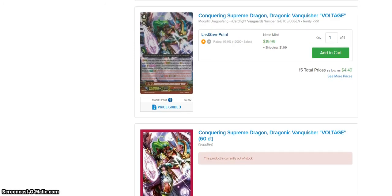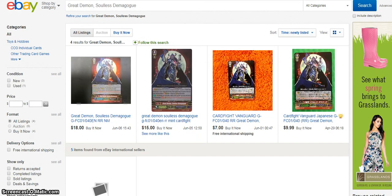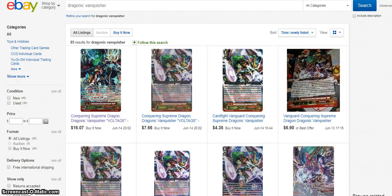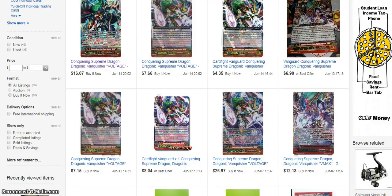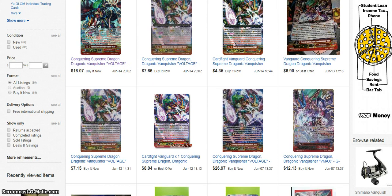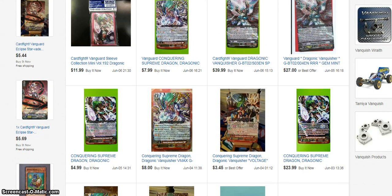And then Voltage, don't let this price fool you. It's just Last Save Point being Last Save Point. The actual price for Voltage is considered to be cheaper. If I look for him on eBay, you'll find that, yep, 16 for the SP, 7, 4, 6 for this VMAX, 7, 8. So the Vanquisher strides are all pretty cheap to pick up.